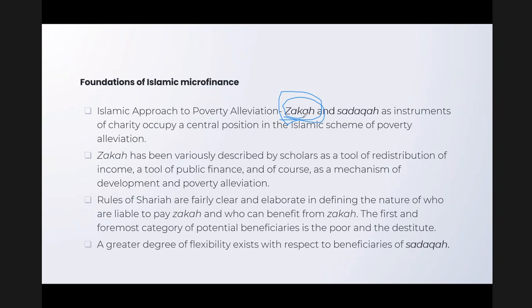So in theory, zakat and sadaqah, as instruments of charity, occupy a central position in the Islamic scheme of poverty alleviation. Zakat has been variously described by scholars as a tool of redistribution of income, a tool of public finance, and of course as a mechanism of development and poverty alleviation. Rules of Sharia are fairly clear and elaborate in defining who is liable to pay zakat and who are beneficiaries of zakat. So there are 8 categories of people who are eligible for the zakat money. The first and foremost category of potential beneficiaries is the poor and the destitute. So poor people are the first beneficiary of this zakat money.